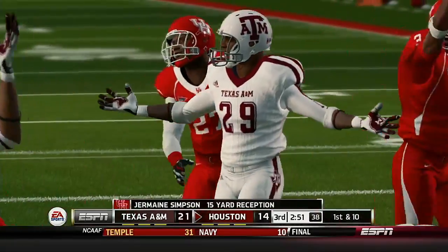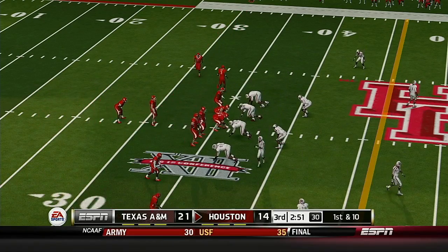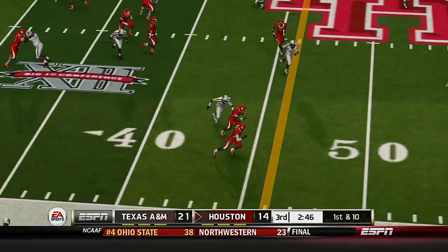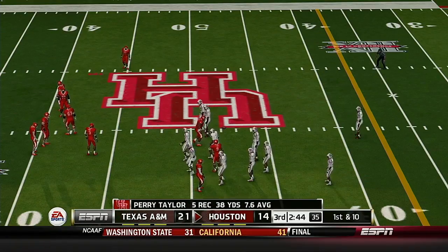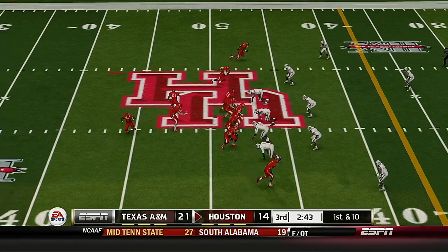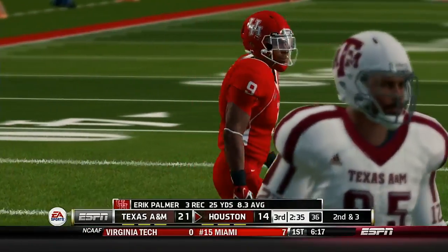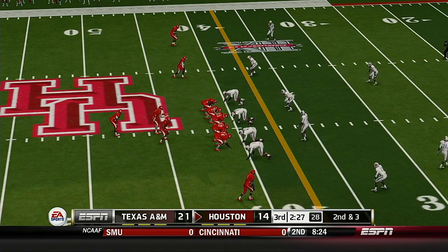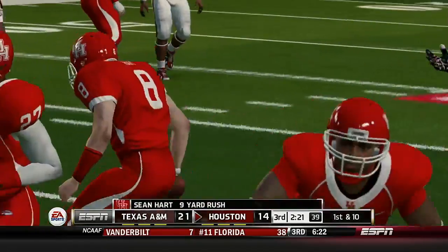He's taken down right around the 36-yard line. Throws it in a hurry. He's at midfield, and he's taken down right around the 48-yard line. Tackles him hard at the 41-yard line. And now he's got room to run. He makes his way to about the 32.